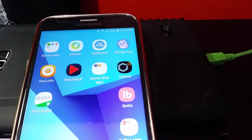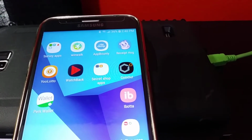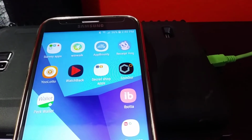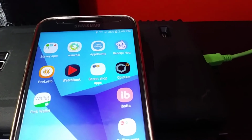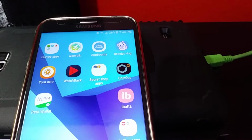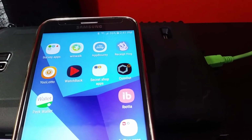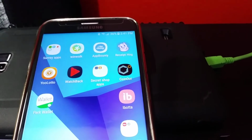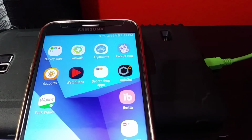If anybody wants to know about the secret shopper apps and my experience with them, I'd love to do a video on that as well. They're very location specific as to whether you're going to get opportunities or not. If you live in a large city, definitely look into them. If you live out in a rural area or suburban area, you may not find as many opportunities with these.